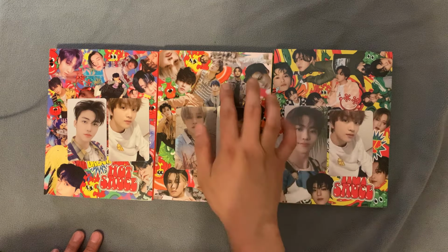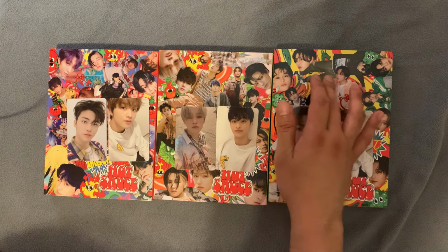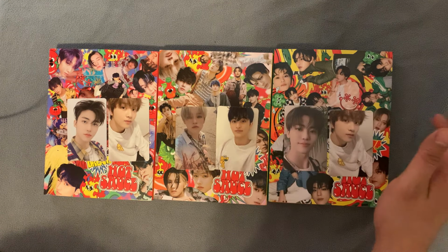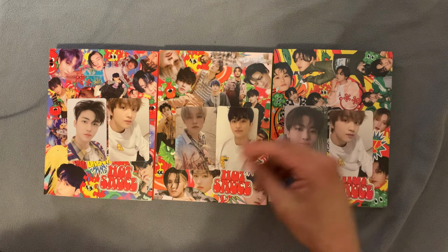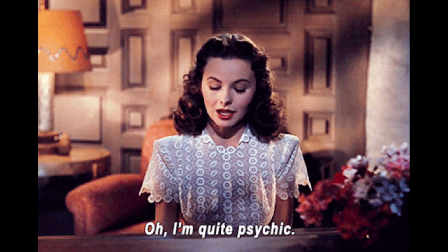I actually have a second set of these albums also on the way. I'm not quite sure why they didn't ship together from K-Town for You. So maybe I'll get luckier and get some Jeno on the second set of albums. La, la, la, la, la.